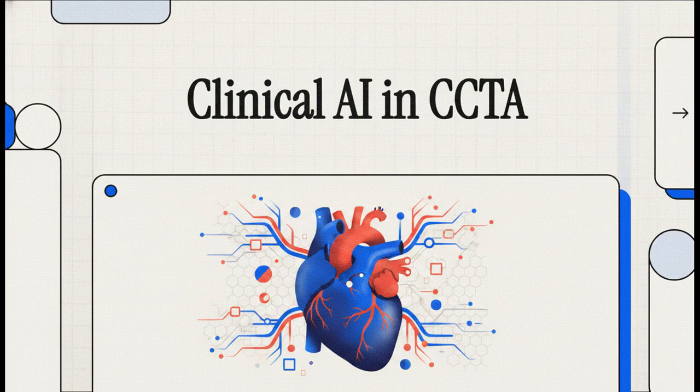Welcome to this incredibly important explainer session, specially tailored for our International Transplant and Clinical Conference. Today, we are undertaking a truly comprehensive deep dive into the clinical evolution of artificial intelligence in coronary computed tomography angiography, or as we all know it, CCTA.